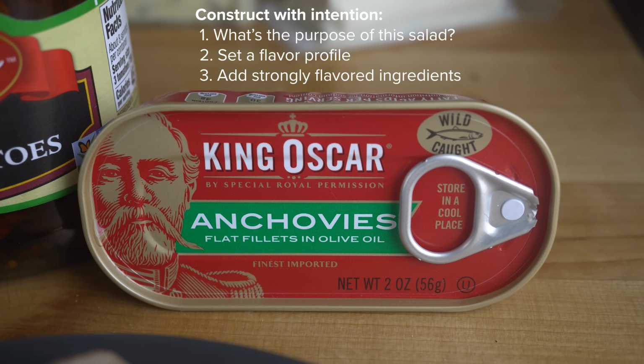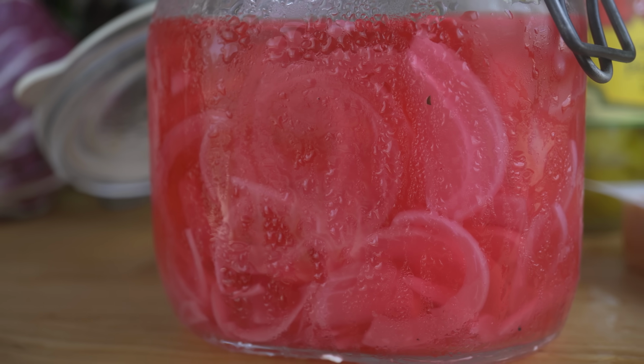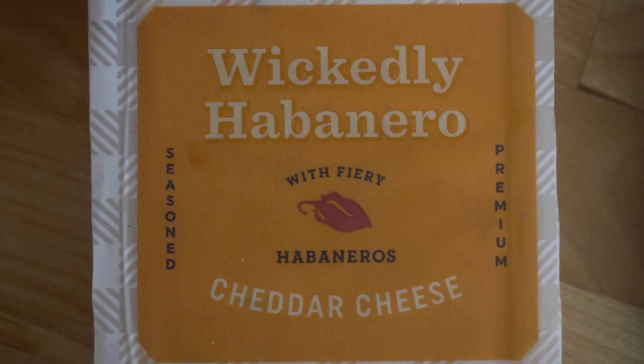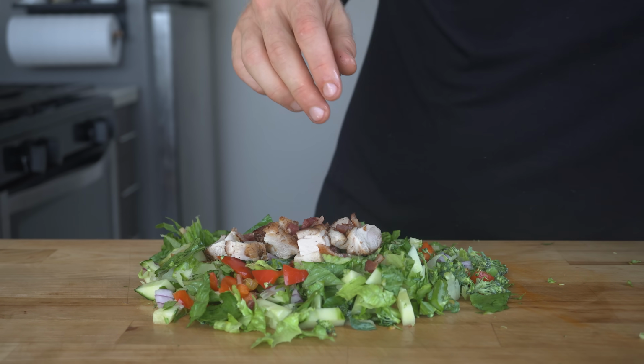Third, add strongly flavored ingredients. Things like bacon, herbs, meats, dried fruits, nuts, cheeses, raw onions, or pickled stuff. When you get a bite of one of these strongly flavored additions, there should be a big contrast from the greens. And these are the additions that take an okay salad to a really good one that you'll actually remember.